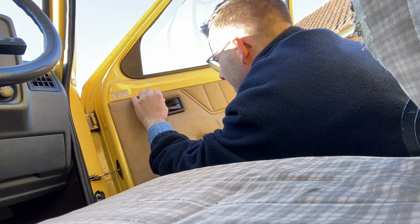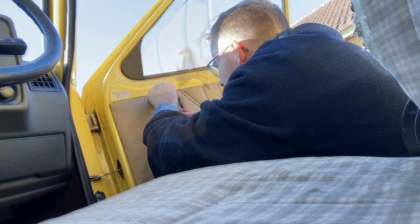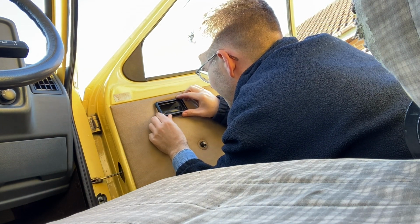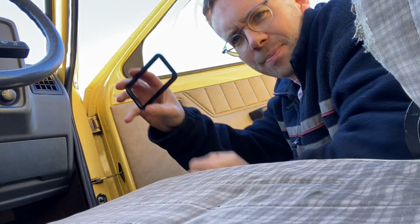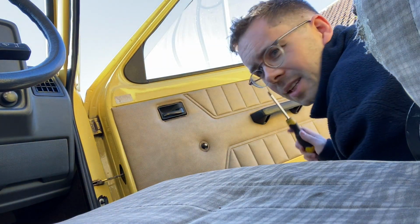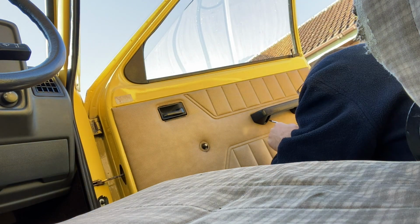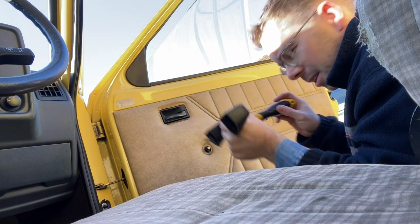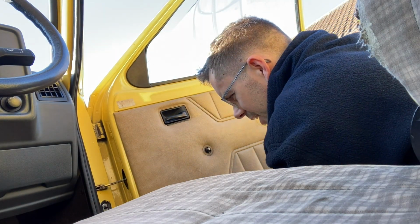I really don't want to break this. Hey. There we go. Aha. Yeah, so you can see it's got little grips that just grip inside. So that's off. The final bit off then is the handle itself. Okay, one handle. Right, now it's just a case of pulling off the poppers and hopefully not breaking any of them as well.